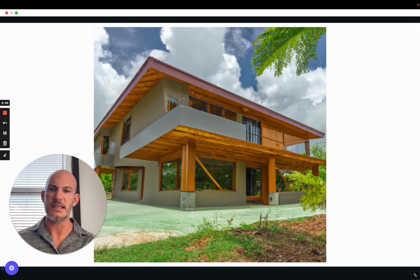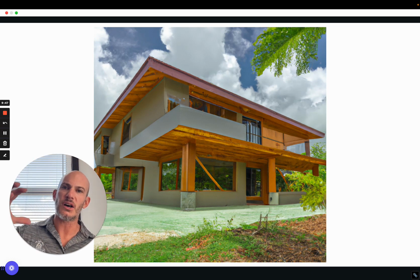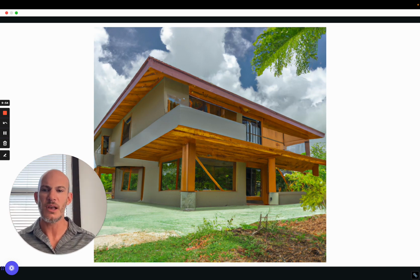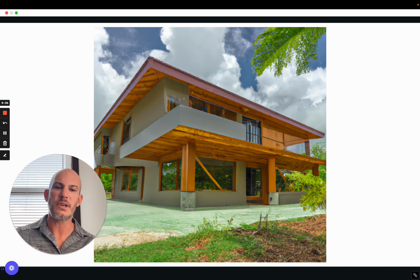Like this one here, you see in Belize, you'll see a lot of up and down design, right? So you have some living area downstairs, and then you have the upstairs as well. What we liked about this one was all the wood and concrete combined together to give a nice feel. I really like this one.